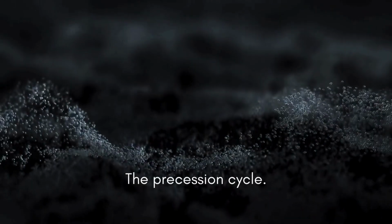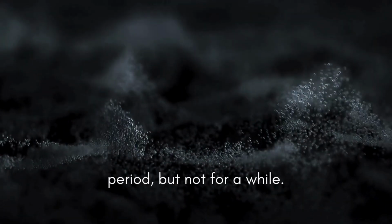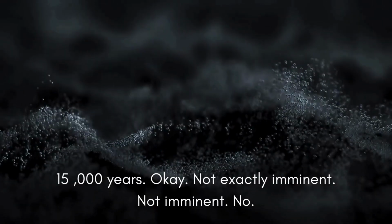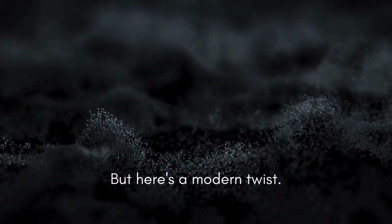Based on those Milankovitch cycles, yes. The precession cycle suggests the conditions should favor another greening period, but not for a while. Maybe in about 15,000 years. 15,000 years. Okay, not exactly imminent. Not imminent, no. But here's a modern twist.